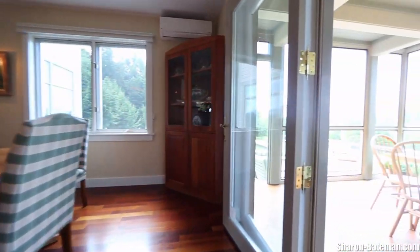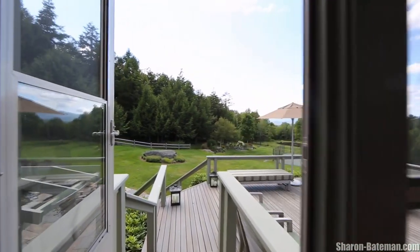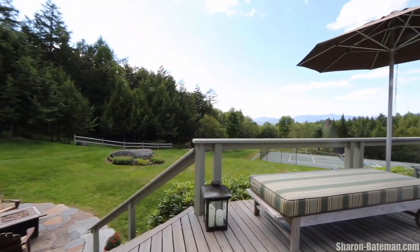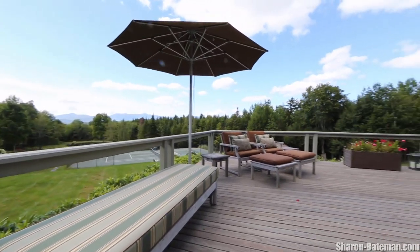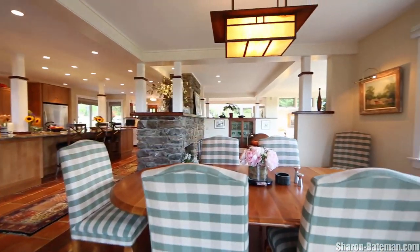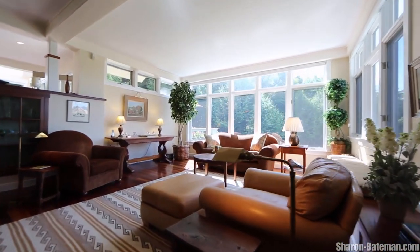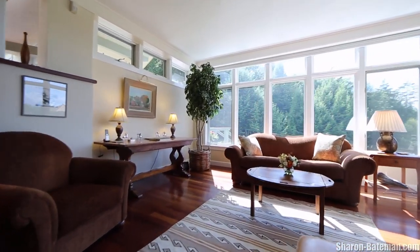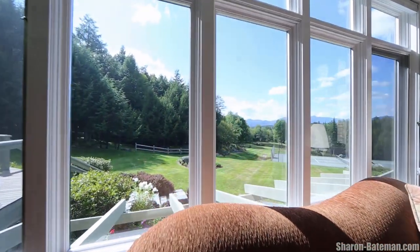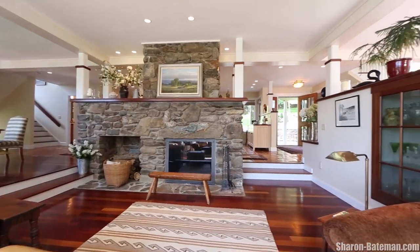Dine with mountain views with your choice of a screened-in porch or fireside dining area. Enjoy evenings by the wood-burning fireplace.